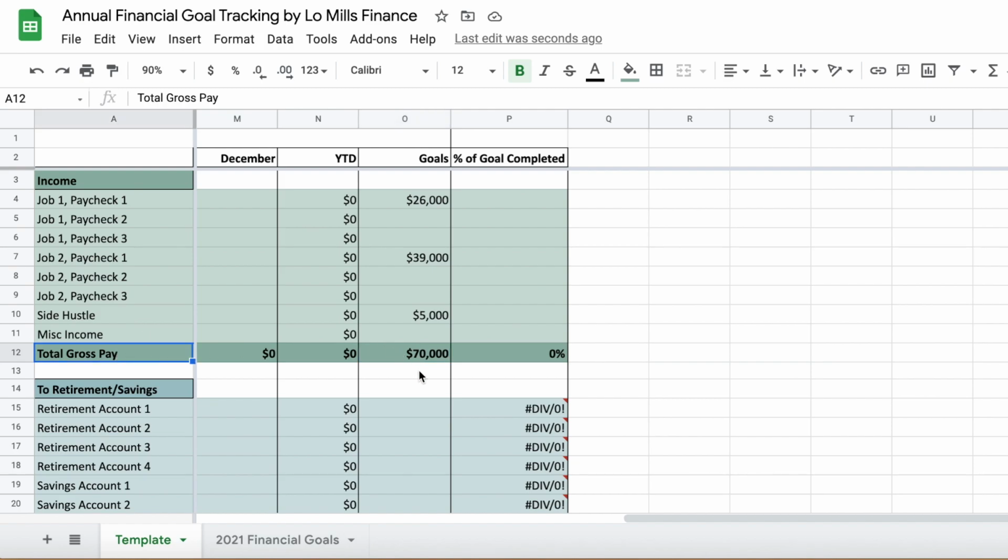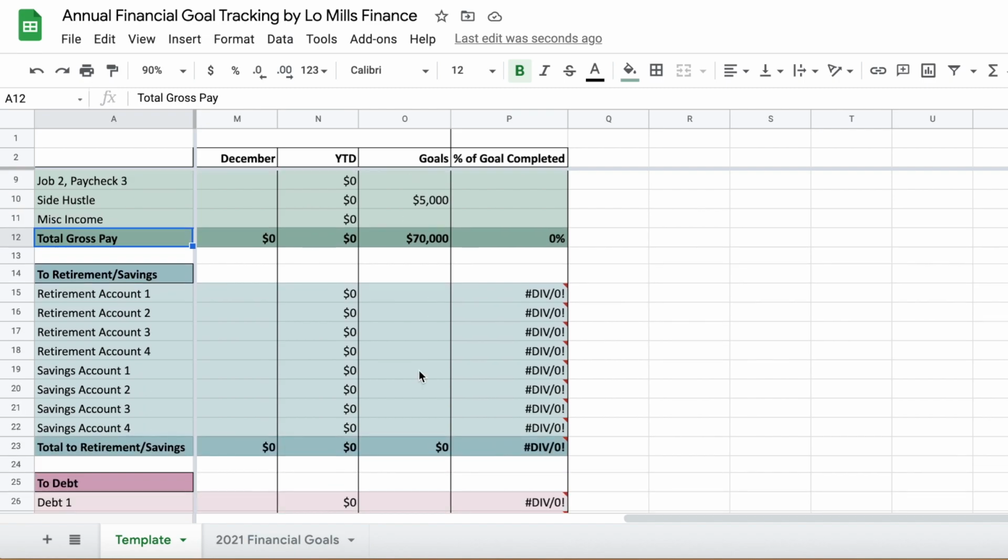So that means before taxes, before insurance, before anything comes out of your paycheck, what is the goal to make for the year? Okay, so next we're going to look at the retirement and savings section.